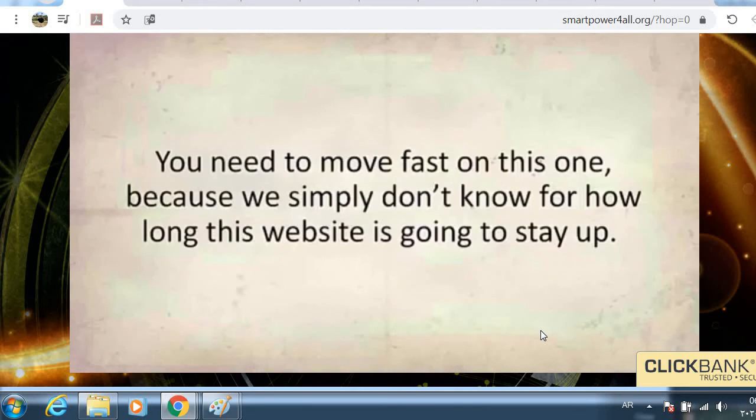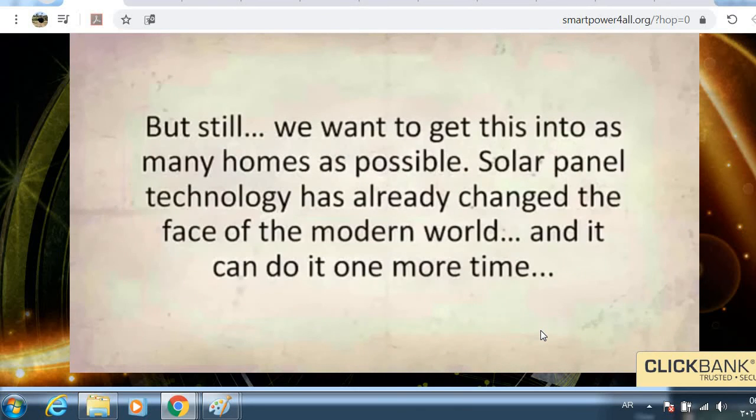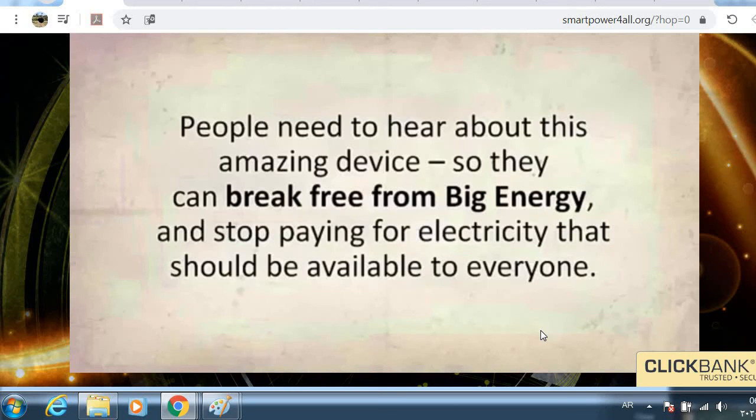You need to move fast on this one, because we simply don't know for how long this website is going to stay up. The first time people heard about the Smart Solar Box, things turned out really bad for me, and we fear it might happen once again. But still, we want to get this into as many homes as possible. Solar panel technology has already changed the face of the modern world, and it can do it one more time, this time in a cost-effective way right in your own backyard. People need to hear about this amazing device so they can break free from big energy and stop paying for electricity that should be available to everyone.